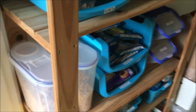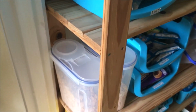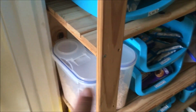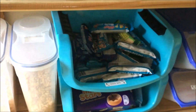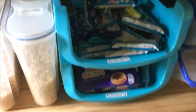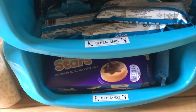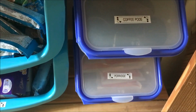So the next shelf down, I have the cereals, and I don't eat cereals really, so it's Alex's and Paul's. At the moment there's like Frosties and Rice Krispies. I did not label that because it changes all the time and you can see what's inside. And then in the 2 stackable trays, I have cereal bars and Alex's snacks. And then these 2 have got coffee pods and porridge, instant porridge.